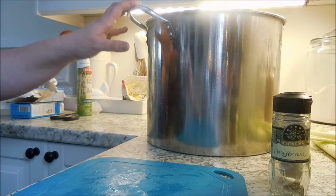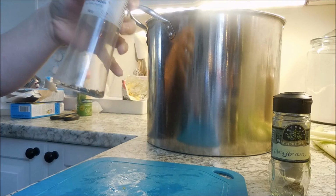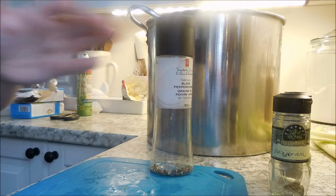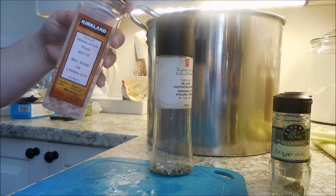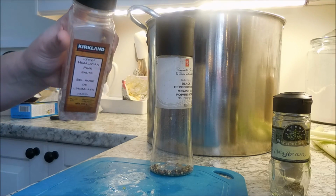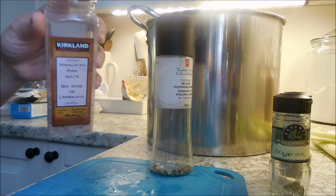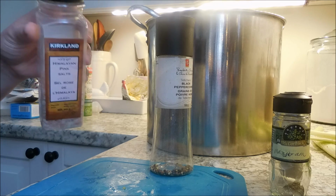So now I'm going to add my salt and my pepper. I am almost out of my black pepper. I do have more in my cupboard, but I think that I will probably end up using my entire bit of pepper for this soup. And then I use pink Himalayan sea salt, and this I got from Crisco. This is a really high mineralized salt, so this is wonderful. You could certainly use table salt or even just the white sea salt. But I love the pink. It's very salty, and it's just, again, full of lots of really great minerals.